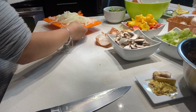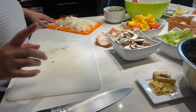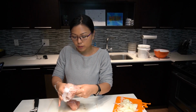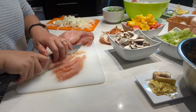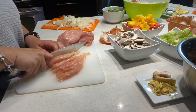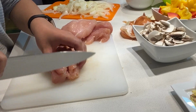Last thing, I just have to cut the meat. I use a different cutting board so that they don't get contaminated. You can use chicken thighs or chicken breast, it's up to you. I defrost my chicken breast, and I always buy my meat from Costco because it's cheaper and chunkier. For the chicken, I diced them.